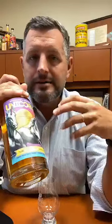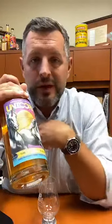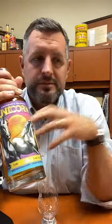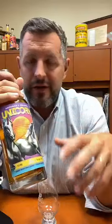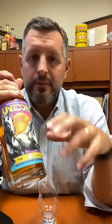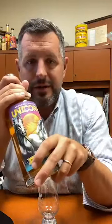So I'm a big sweet tooth bourbon drinker, so the sweeter the better as far as I'm concerned. And this one's basically like State Fair, sugar fried corn level sweetness, but it's got balance, it's got a lot of proof. So I think over ice is the best way to do it.